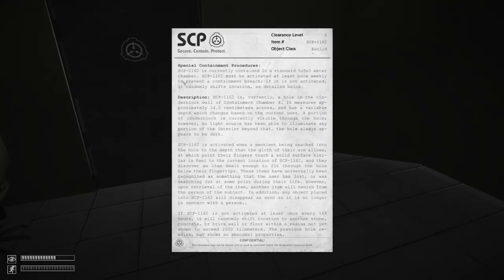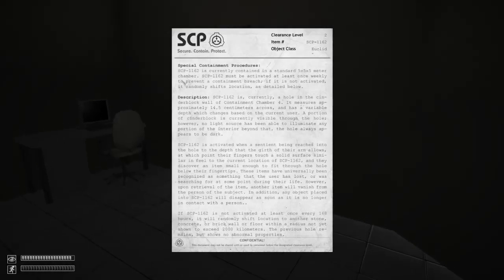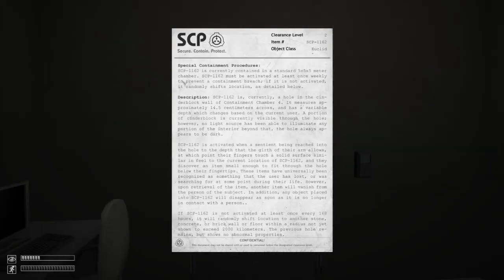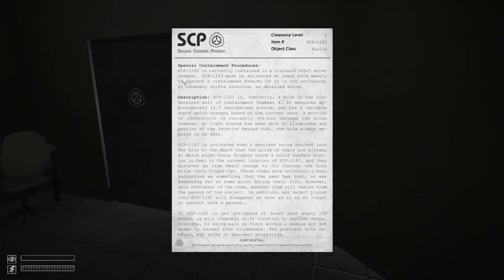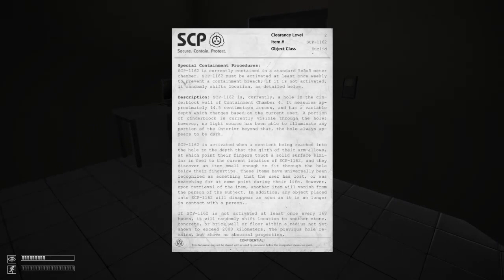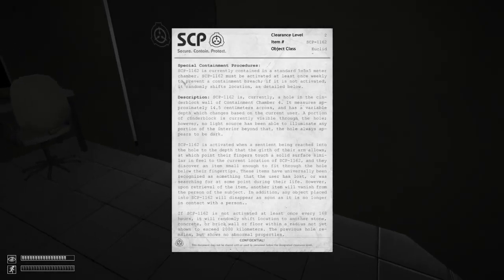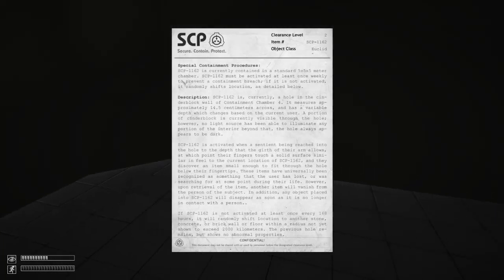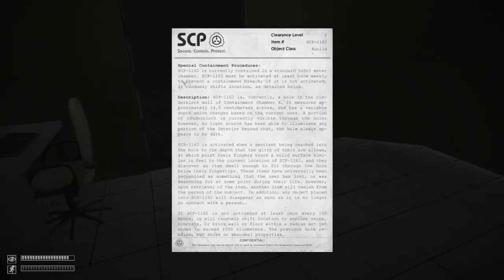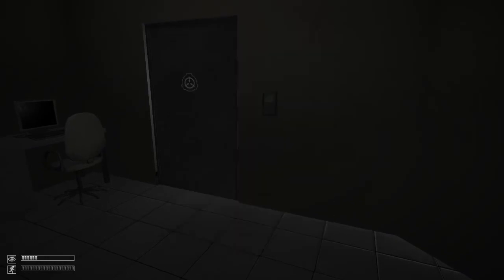The SCP is activated when a sentient being reaches into the hole, to the depth that the girth of their arm allows, at which point their fingers touch a solid surface similar in feel to the current location of the SCP, and they discover an item small enough to fit through the hole below the fingertips. These items universally have been recognized as something that the user has lost or was searching for at some point during their lives. However, upon retrieval of the item, another item will vanish from the person of the subject. In addition, the object placed in the SCP will disappear as soon as it is no longer in contact with the person. If the SCP is not activated at least once every 168 hours, it will randomly shift location to another stone, concrete, or brick wall or floor within a radius not yet shown to exceed 2,000 kilometers. The previous hole remains, but shows abnormal properties.